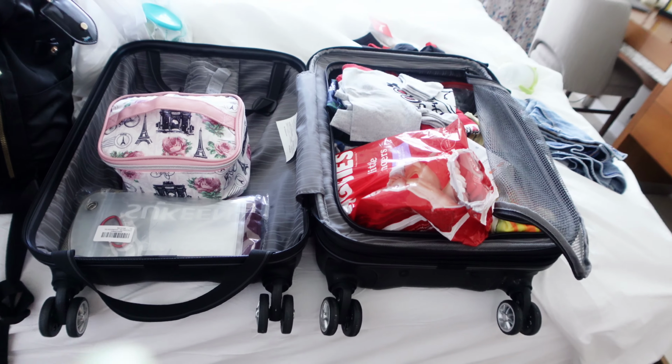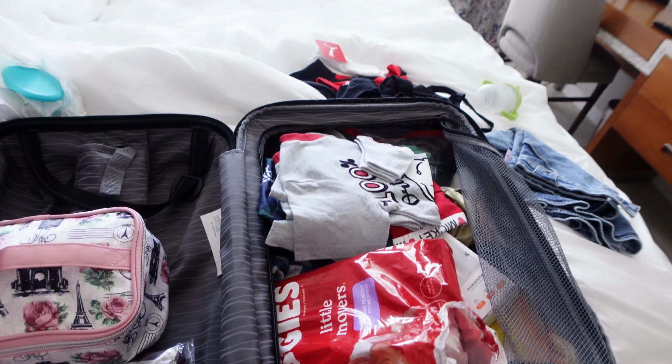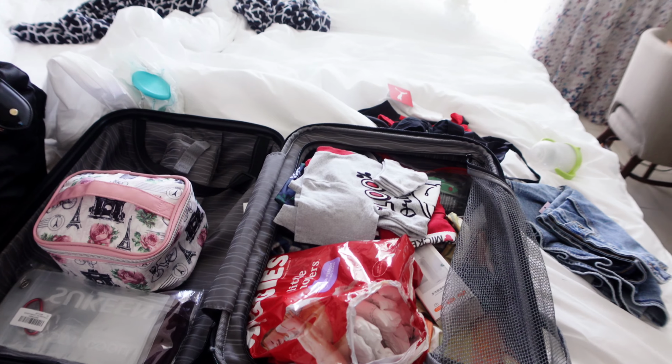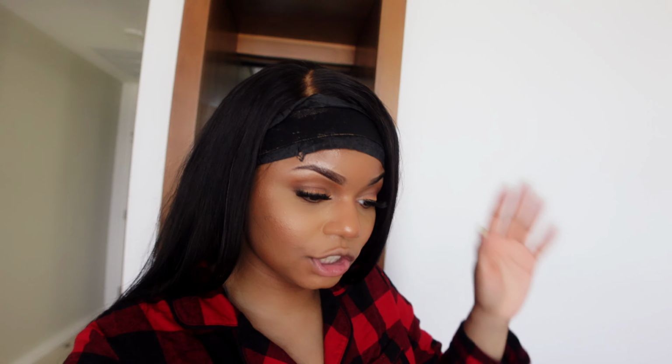As you can see, I have our little mini bag right here. They let me borrow their little luggage to use for this day trip. Look at my baby right there. So cute. So I'm about to finish getting ready. I just have to finish packing a little bit, get a little man ready, get myself ready, and then we'll be out the door on the road to Orlando.